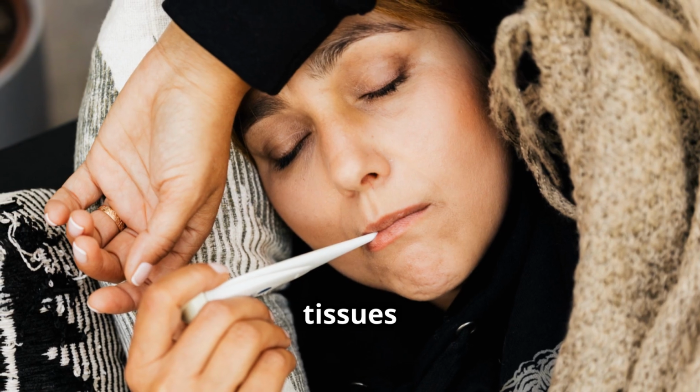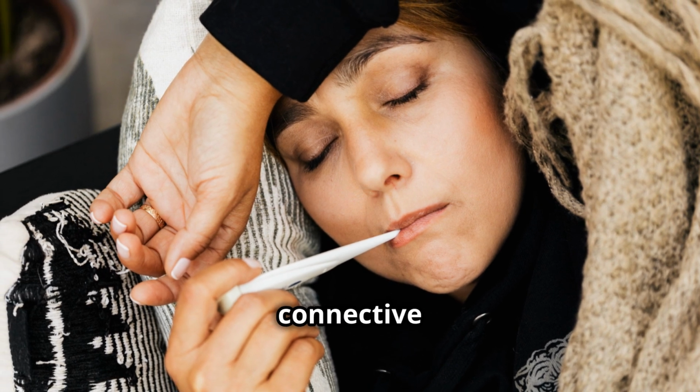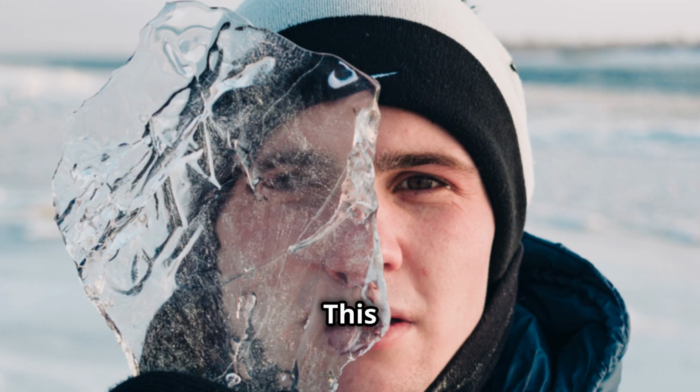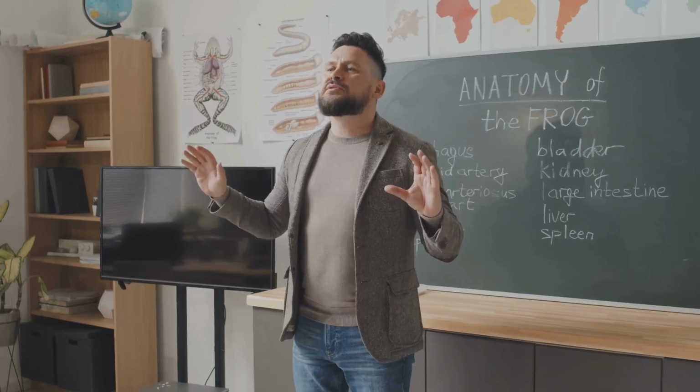Furthermore, connective tissues contribute to insulation. Adipose tissue, a type of loose connective tissue, stores fat that helps regulate body temperature. This insulation is particularly important in cold environments.